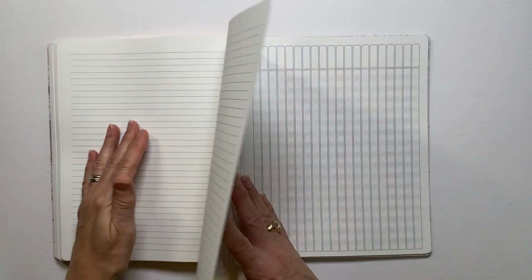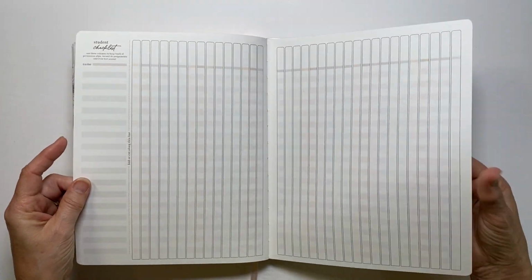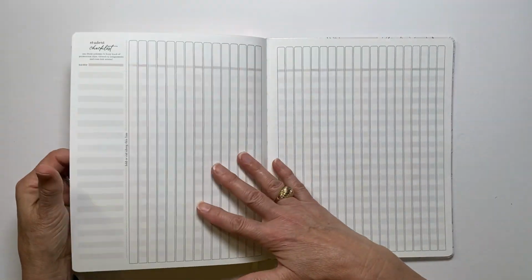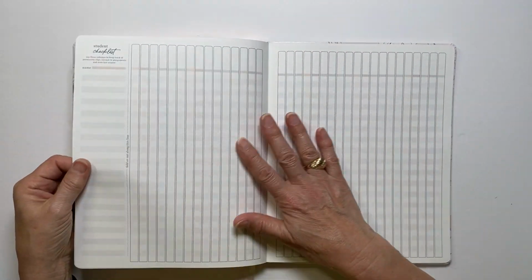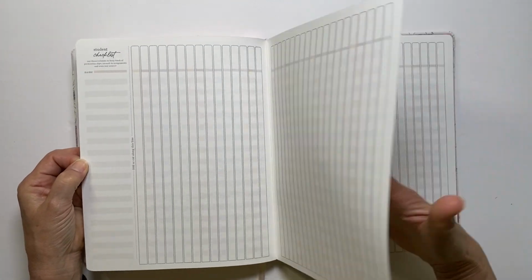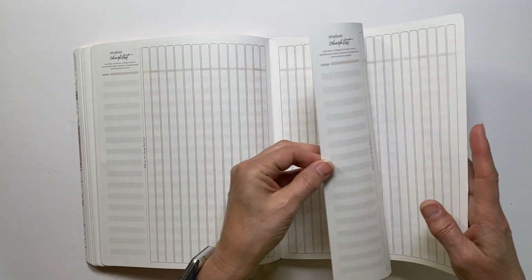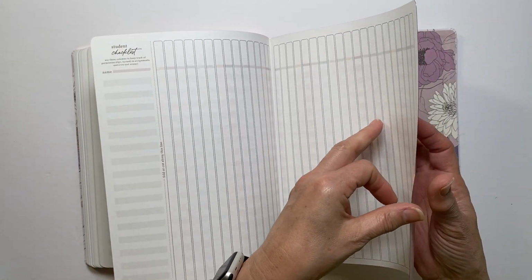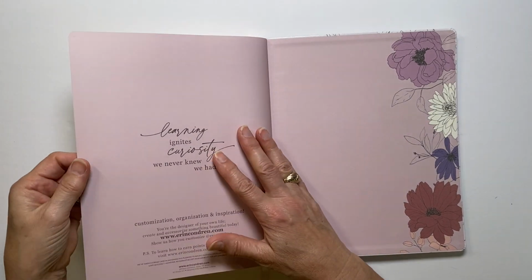12 notes pages, and then you begin your checklist pages, and you have 1, 2, 3, 4, 5, 6, 7, 8 check sheet pages, and that is where this one ends.